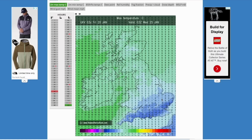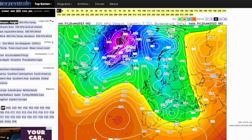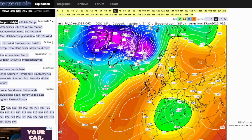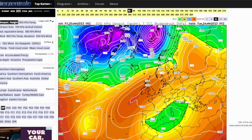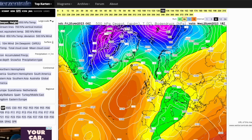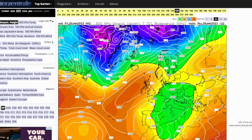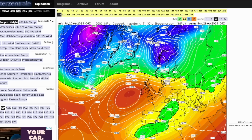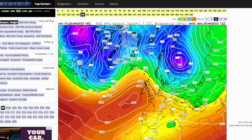Now, if we do go over to the GFS and see what that's showing over the course of the next couple of weeks, again, you can see higher pressure building in, a bit of an easterly flow trying to push in. Again, that's holding that inversion in the south and the east. And again, the higher pressure does try and push northwards and builds in a temporary northeasterly wind there towards the end of next week. But again, nothing too substantial. For eventually, that high pressure does get flattened a bit.